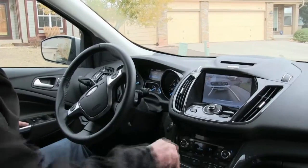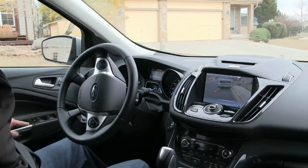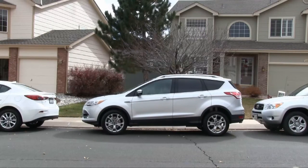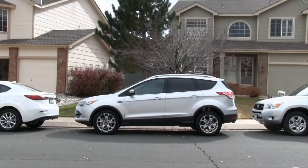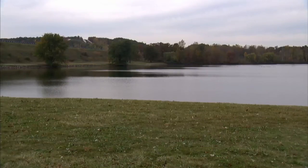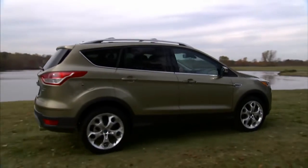Maybe it's that EcoBoost Premium or the high-grade interior materials, but the volume-selling Escapes are a bit pricier than direct rivals. SEs account for 50% of sales and start just under $26,500. 40% of buyers go for the Titanium, which begins just under $30,000. Titaniums come with leather upholstery and are the only Escapes with a hands-free liftgate. Add all-wheel drive, the 2-liter, and Active Park Assist, and you're at $35,500.